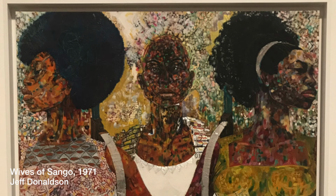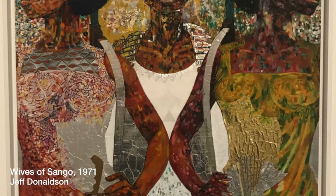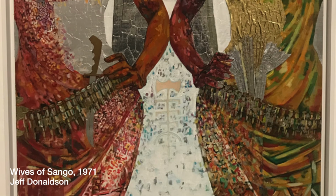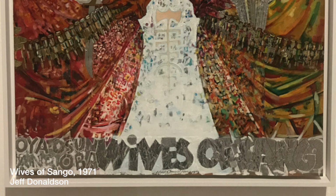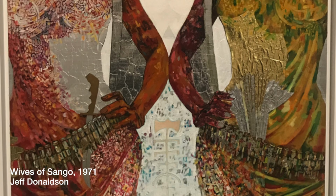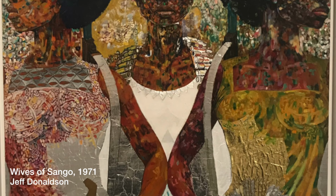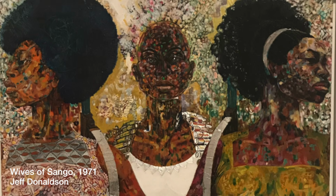It was cool to also find the same admiration for Jarrell's revolutionary suits in Jeff Donaldson's Wives of Sango, 1971, which portrays three black women heavily militarized in formation, ready to take on anything that's in their way. Donaldson presents the women as different ages, in different styles of clothing, and with different hairstyles, showing the varying appearances of the black woman, while concurrently alluding to their willingness to protect at all costs. If you've ever come across a black mother, then you know this to be all too true.